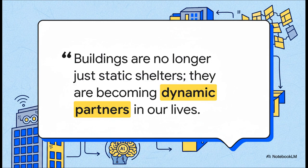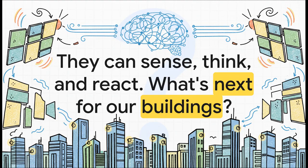There's a quote that just perfectly sums this all up. Our buildings are no longer just static shelters. They're becoming dynamic partners in our lives. They're not just places we exist in anymore. They're becoming active partners that make our lives better and help us protect the planet. So we've given our buildings a nervous system, a brain, and a responsive skin. In a very real way, they're coming alive. Which leaves us with the most exciting question of all. What should we ask them to do next?